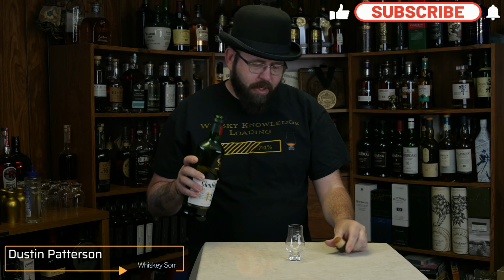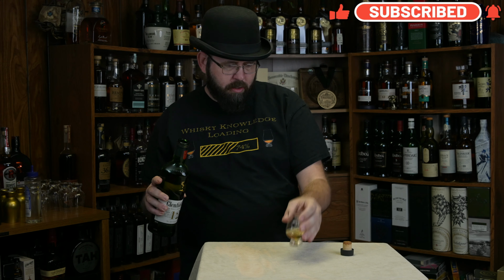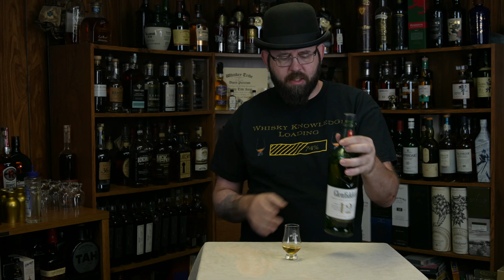All right, so here we go. We're going to go ahead and get this poured. There we go. All right, so on the color you can see it's this kind of pale straw color. It's nothing really rich or deep on the color, but a nice little identifying characteristic. Got a little bit of legs, a little oily there, which is nice.